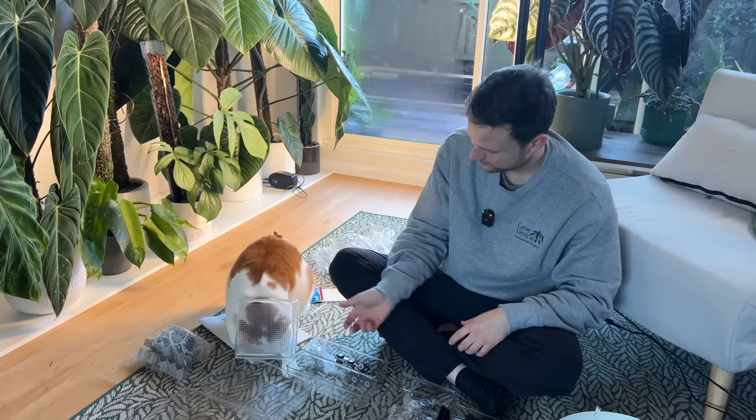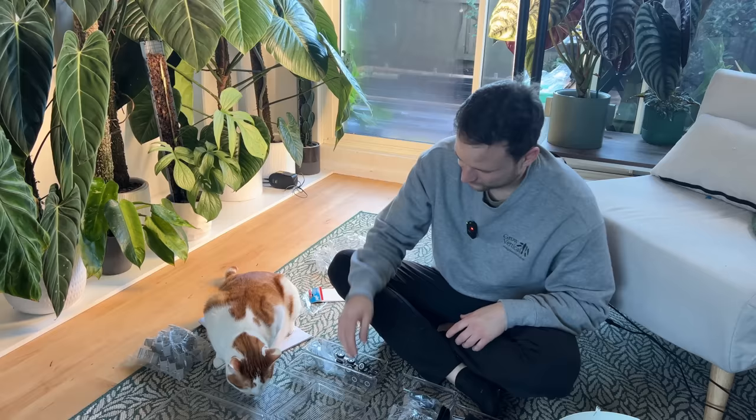There's nothing in it, baby. It's empty. Look. Sorry, my baby, that was mean. It has this grippy texture at the bottom. He seems extremely fascinated.